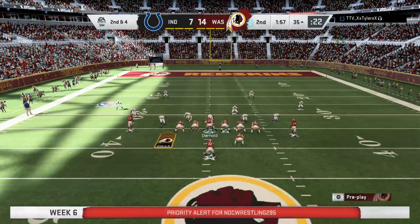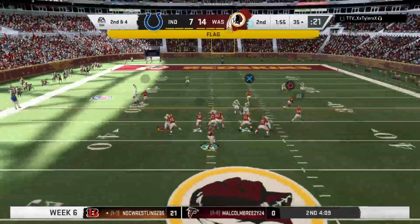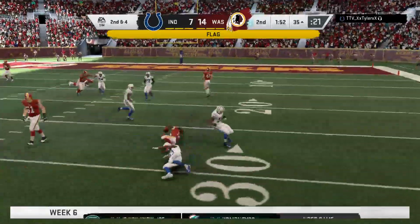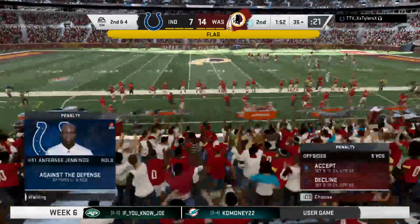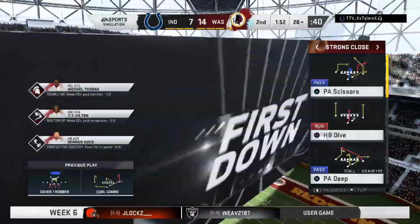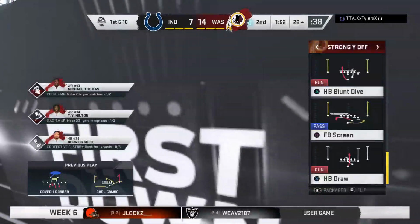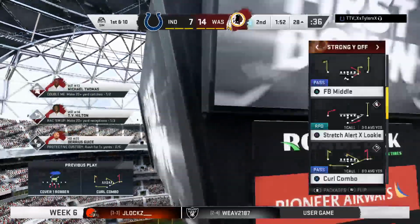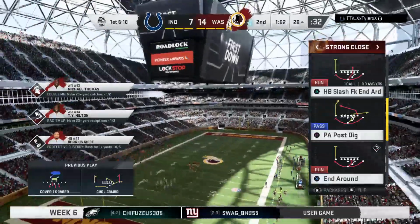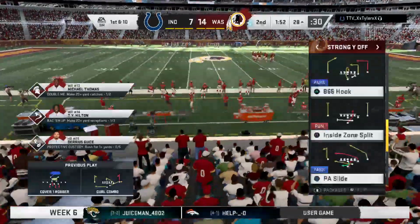Flag comes in. This might be a free play. And the catch made by Hilton. And he'll go down at the 28. So with the completed pass and the yardage they got, they'll decline the penalty. Obviously more yards on the pass completion than they would have gained with the penalty. They did the math. They did it well, and it works for them.